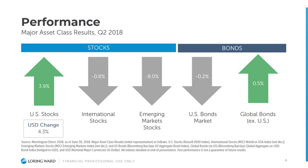We start our performance discussion with a high-level look at a collection of major asset classes. As we can see from this illustration, U.S. stocks performed the best of the group during the quarter. International stocks declined slightly, and emerging markets struggled as the U.S. dollar increased. When we look at bonds, interest rates rose in the U.S., and that sent U.S. bond market prices lower.